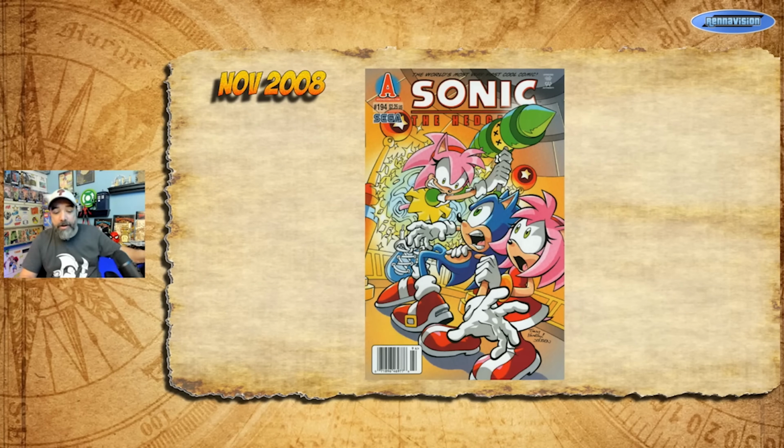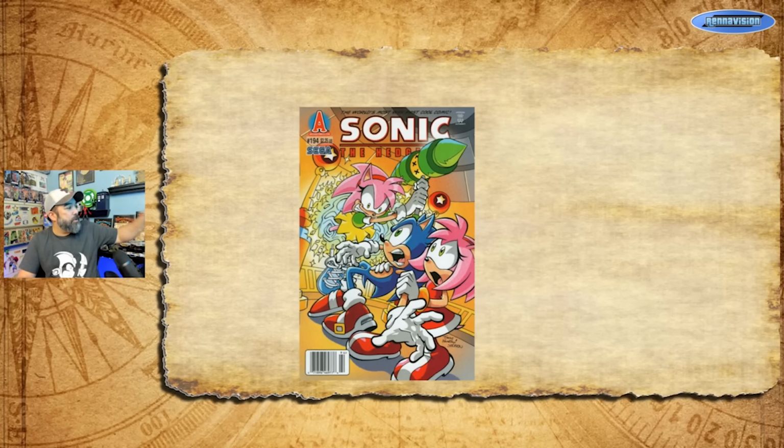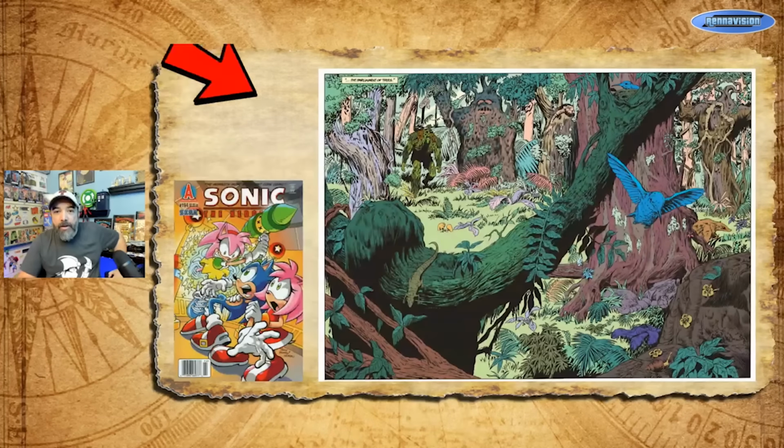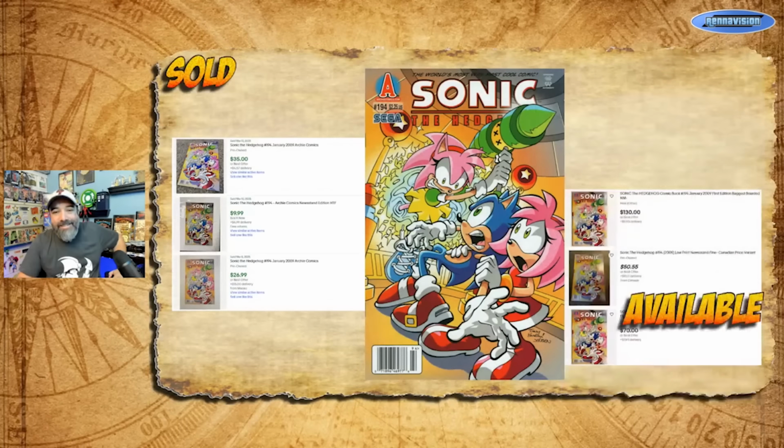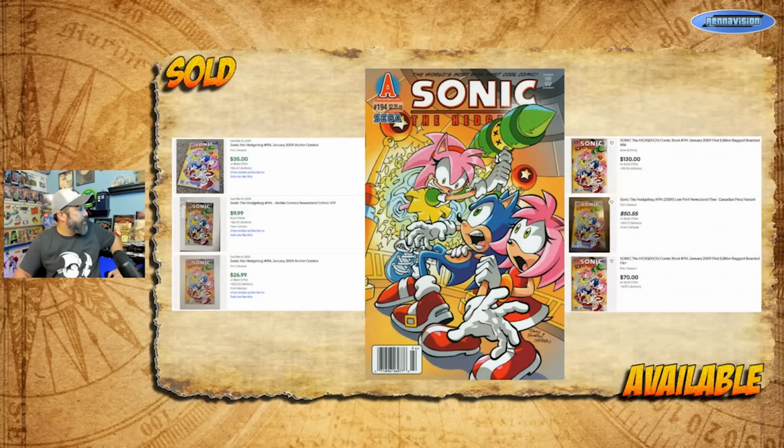but we're not here for Amy Rose. We're here for Silver, who should be in the guts of this book, but I forgot to put the image of it in here, so we'll look at the Swamp Thing from last week. With that said, Silver is in this book. Trust me about that, and this thing can sell for a decent amount, as you can see. Yes, copies sold for $10, about 30, 35. Meanwhile, listed 50, 70, as high as $130. Yeah, this could be a pricey book.